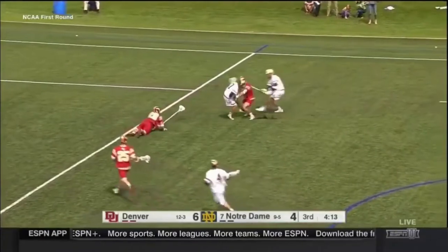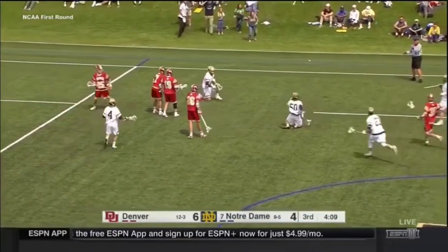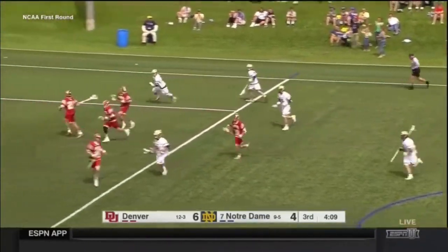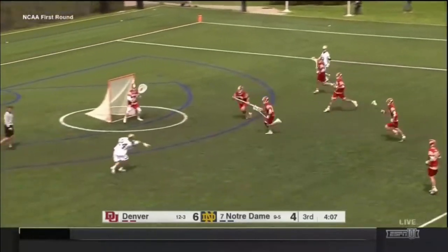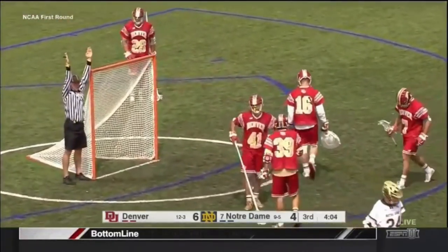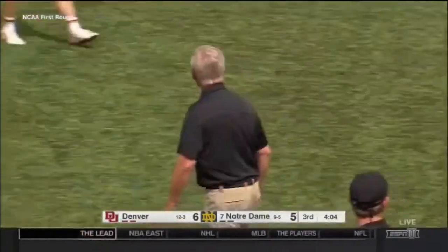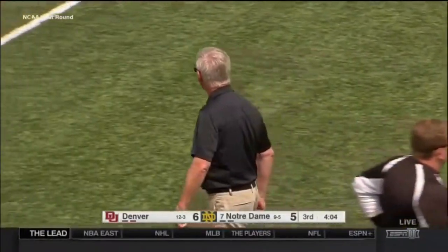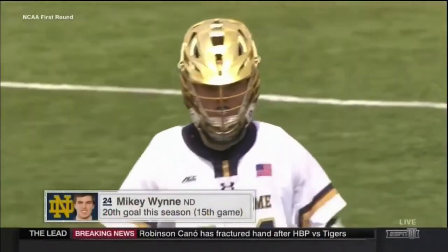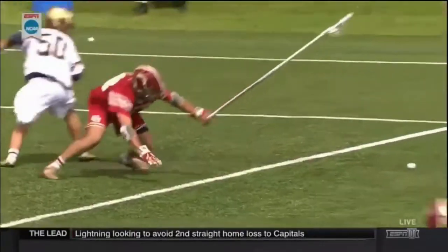Great ride put together by Notre Dame. The equivalent of a press in basketball. Now a hard push against Garnsey. And Ryder Garnsey is, what a player. Off the reset, what a shot. Top shelf by Mikey Wynn. So the first goal for Notre Dame, not credited to Ryder Garnsey on the stat sheet, but this is all him. The individual effort on the ride and putting his body on the line.